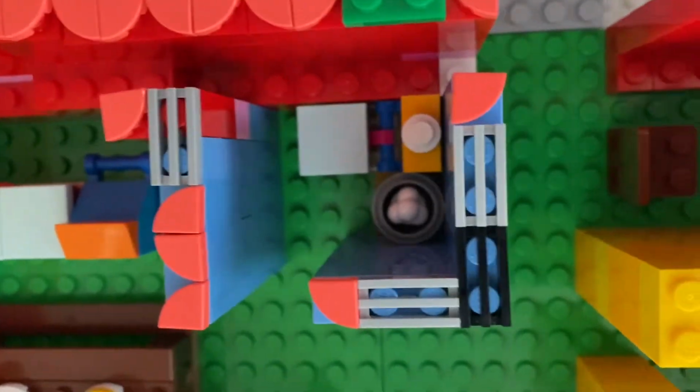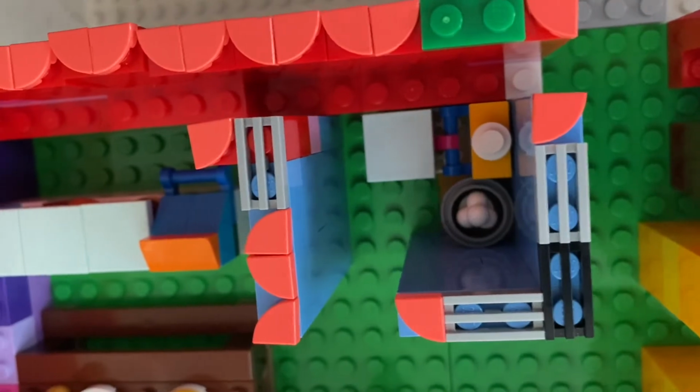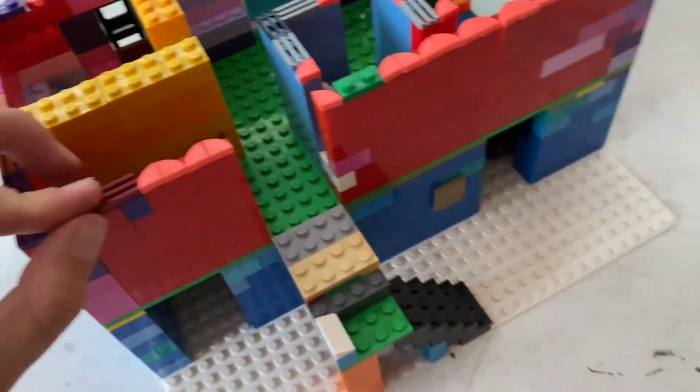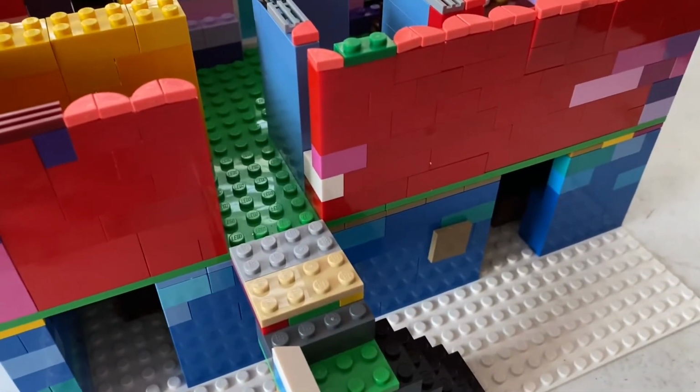And so inside you've got your toilet that flips up and down with some bar of soap on top, as well as your handy dandy sink. And so in all, you've got a pretty nice second floor. And so the only two classrooms will be on the bottom floor.